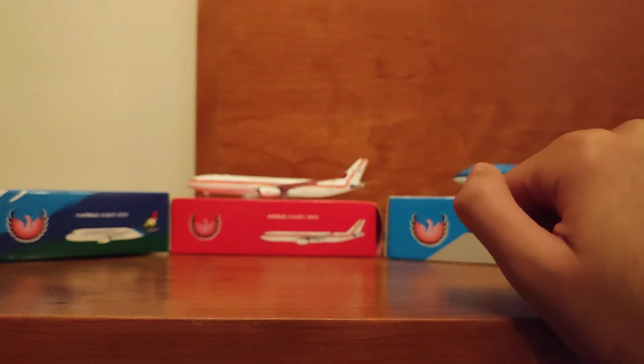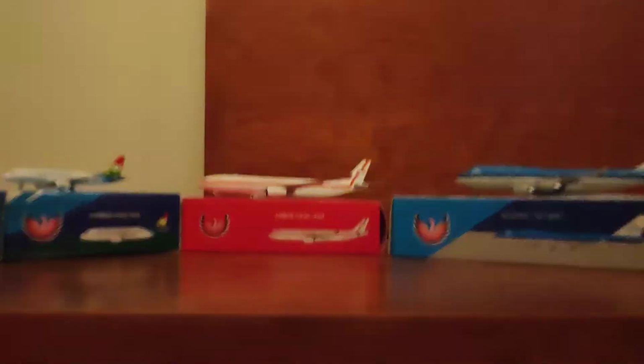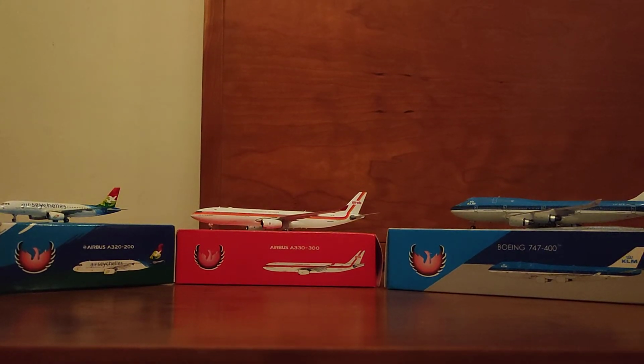This is what I like about Phoenix. I like collecting planes, but I also like their boxes. They have awesome boxes, not like Gemini Jets. They have those classic boxes, but after a while you get fed up. We all get fed up of the same thing. But they are still quite nice. And there are the NG Models boxes, like Phoenix. All the planes have a different box.